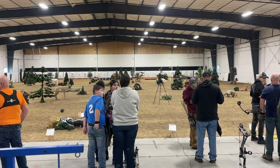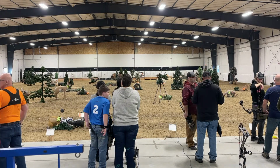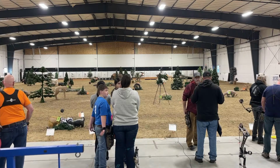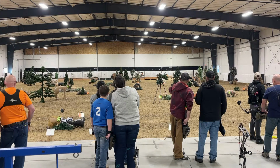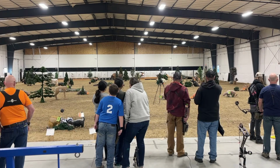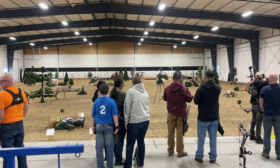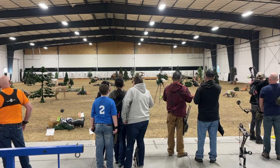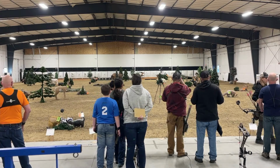The Pee-wees shoot from the same stakes as the adults, designated by a different color. In this case, if you look downrange and you see the yellow numbers, that's what the Pee-wees shoot from the orange. The youth shoot at the raccoon and the adults shoot at the same distance at the skunk. So that's a way to indicate the distance.